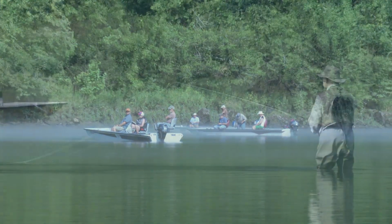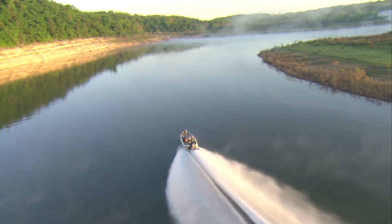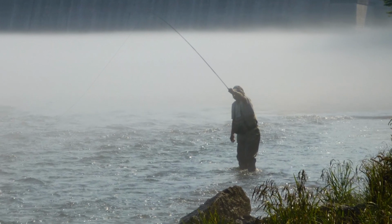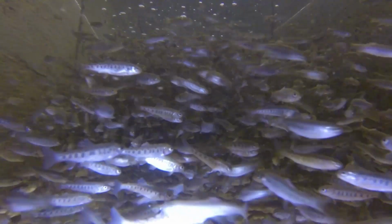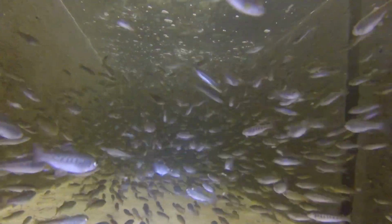The lake is best known for being one of the nation's finest fishing and boating destinations. The White River tailwaters of Bull Shoals Lake is home to one of America's premier trout streams, famous for producing record-breaking rainbow and brown trout.